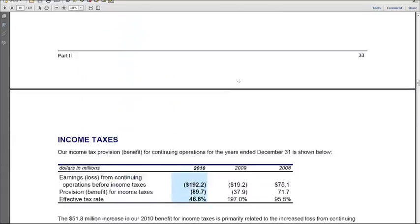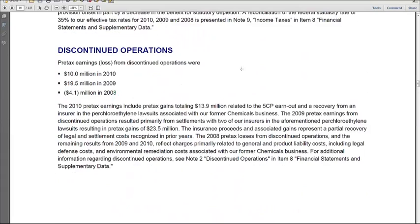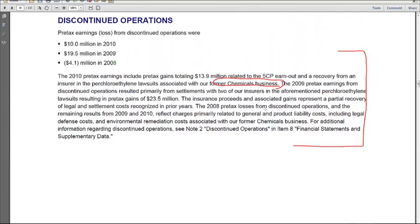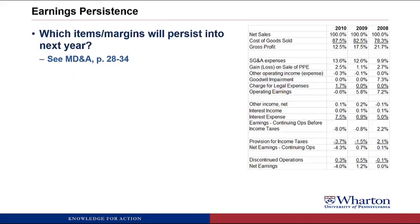Interest expense details, income taxes. Here's the information on their discontinued operations, which is mainly from this chemical business that they sold a while ago, but they still have some effects of it in their earnings, even though they've gotten rid of it. And so this section gives you the management discussion and analysis, hence the name, of everything that they think has driven their change in performance over the last couple years.